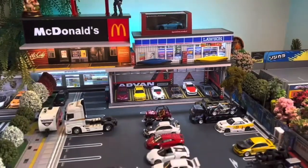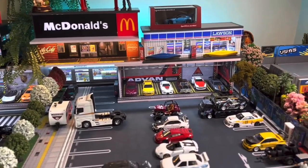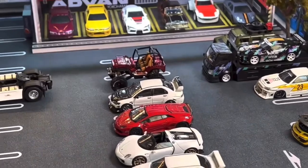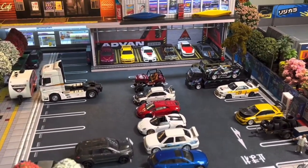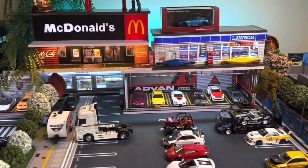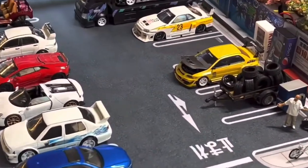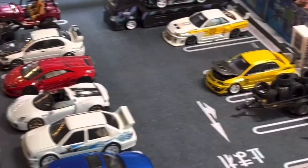So I started off my hobby with Hot Wheels, guys, just a regular mainline Hot Wheels, and then slowly it gets pushed to a point where you realize there's more brands out there, and then you explore those brands. And then you come across some that you just love a lot, and then you stick to them.